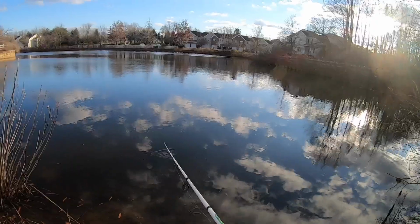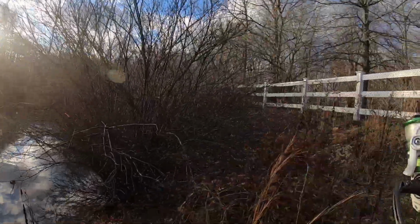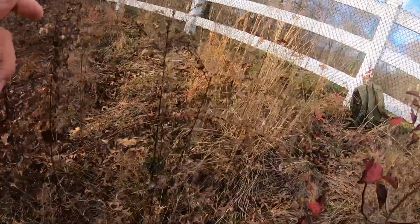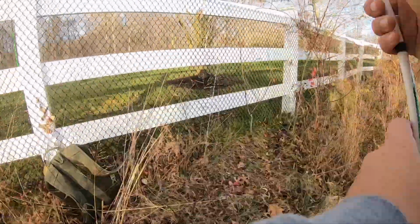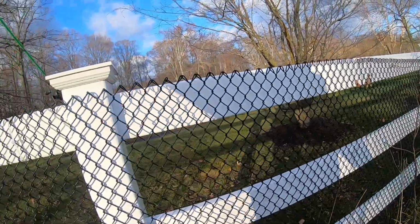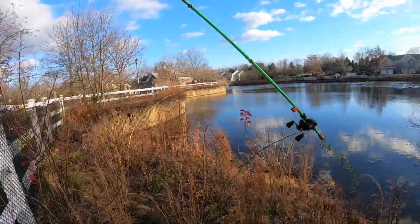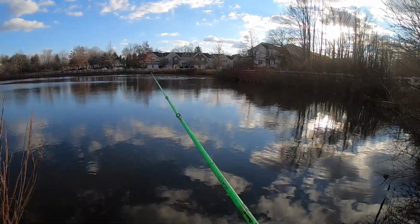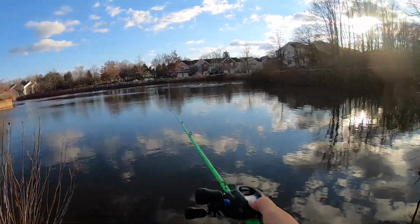All right, so I think I'm gonna go give the rattle trap a shot. Not that this bait isn't working, because it is, but I wanna give this lure a shot now. So just set that rod down right there. I think this could do pretty good. Let's just see. It's getting out there, that's all I needed to do.